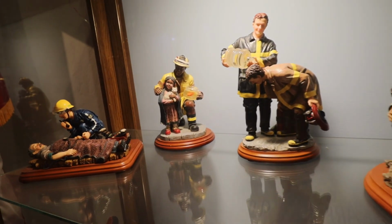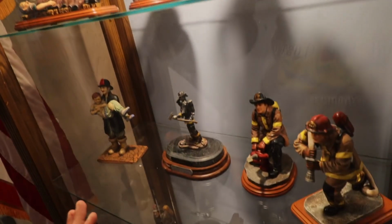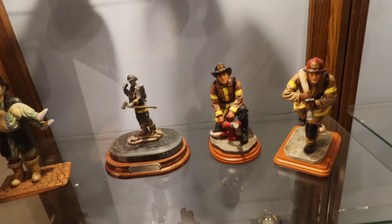Oh my goodness. Here we have figurines with firemen and firefighters, and they're very detailed. You can see each of their facial expressions, each one of them performing an action. These are just really cool. There's 2 cabinets of these.